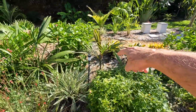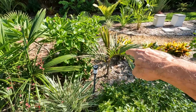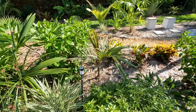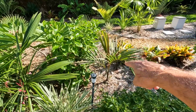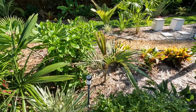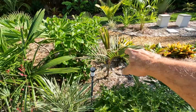Hey, way back there is what's known as a princess palm. This is going to be, I think, the beast of the backyard, aka hurricane palm or princess palm. Again, this is a baby, just planted this year, but this is gonna be the beast of the backyard.